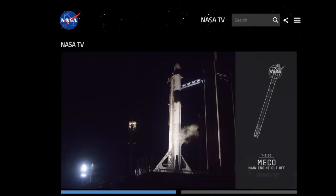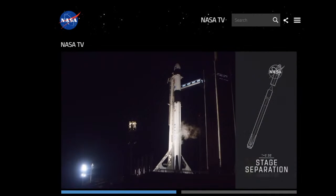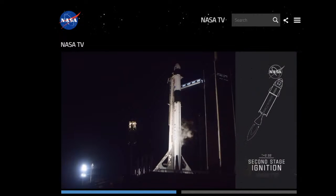Where all 9 Merlin 1D engines shut off in preparation for stage separation, which is our second event. This is where the first stage detaches from the second stage, with the first stage making its way back to Earth for landing as the second stage continues on its journey with the third event. SES, or second stage engine start 1, is where the MVac engine lights up and propels the second stage along with our Crew 1 astronauts to orbit.